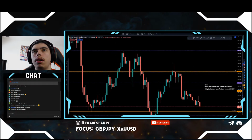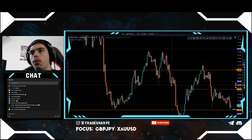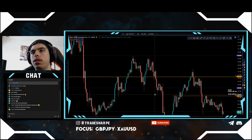So there was good options to sell during New York, but even in New York, it was quite tough to sell. I would say the best option to sell was probably the break of these lows. And that's even an impulsive entry. You have to enter without the close below the range. So you're entering at this range low without even the break. So it was quite tough session yesterday.